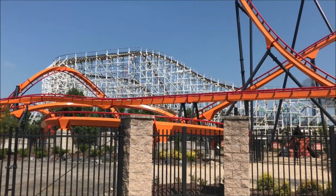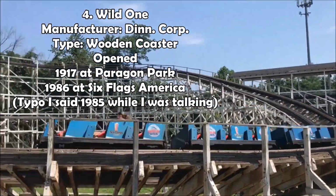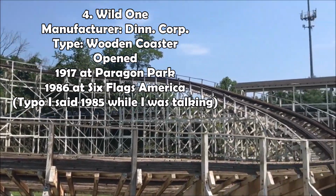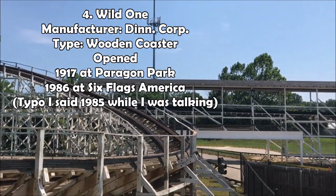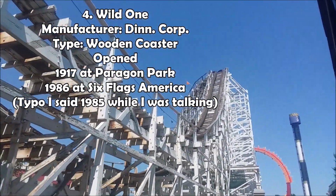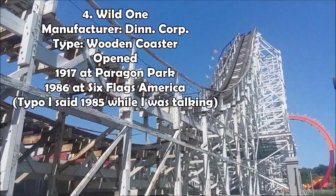And number 4 is going to Wild One, their Dinn Corporation wooden coaster that's been operating for over 100 years. This coaster used to operate at another park in Massachusetts, but then got relocated to Six Flags America in 1985. And this is actually a pretty fun coaster. I mean, I'm not as big of a fan of it as some other people say.